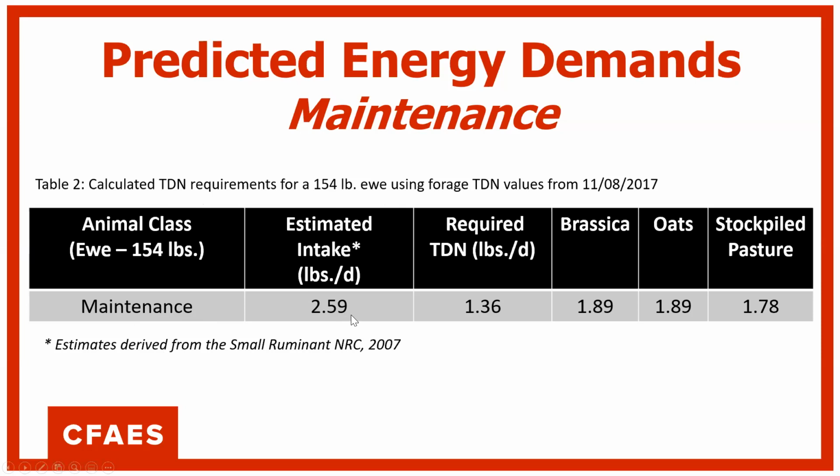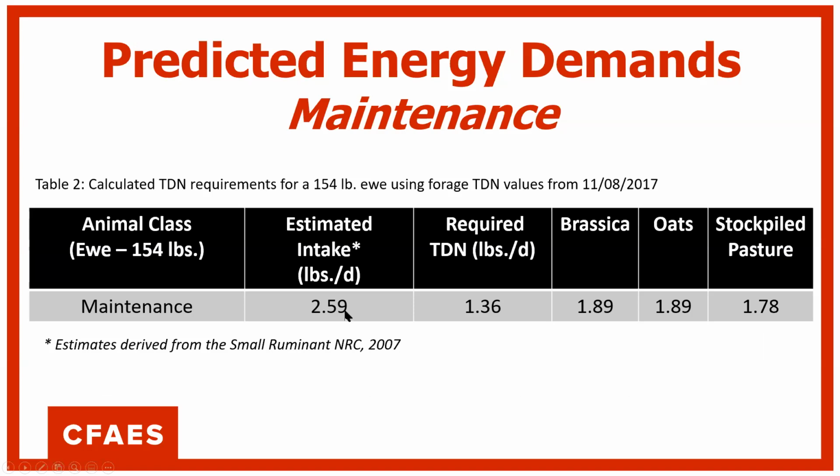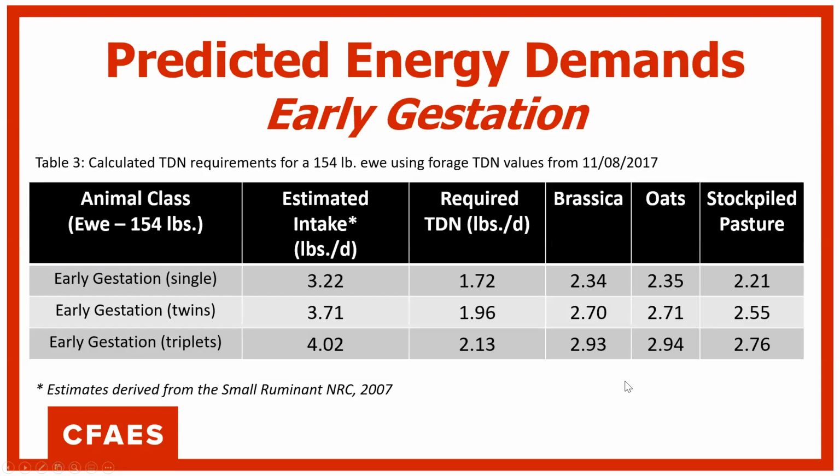Her estimated intake is going to be a percentage of body weight, so I've taken this body weight of 154 and multiplied it by the estimated intake percentage. We've got this ewe that's in maintenance at 154 pounds, requires about 2.5 pounds of feed. She's going to require 1.36 pounds of total digestible nutrients. And then we went back to this table, and we've taken the TDN values of this feed, so this means that 73% of every pound of this feed that's being fed will be utilized. We've done our math according to the intake that's going to be occurring with this individual, and we've got these values. We've done the same with early gestation.